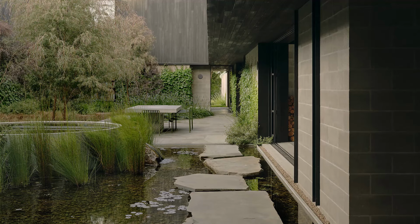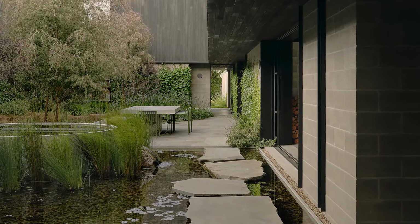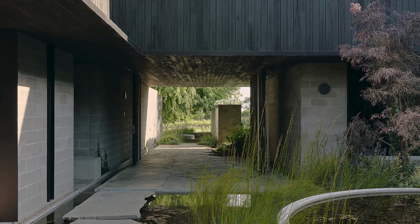The property features various water capture and storage systems, including concrete water tanks, which are integrated into the landscape as functional elements like bird baths and ponds.